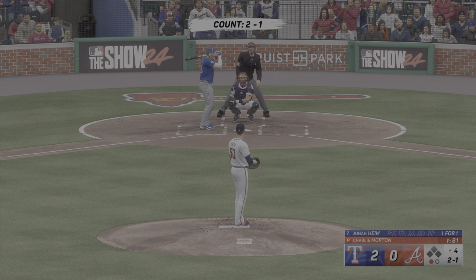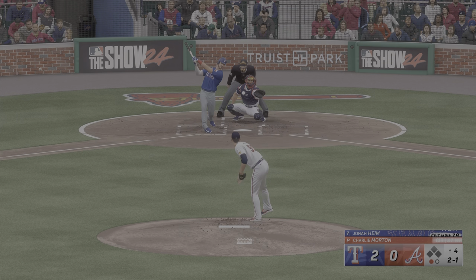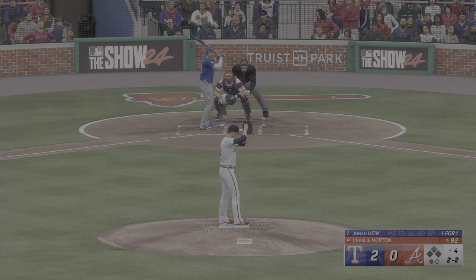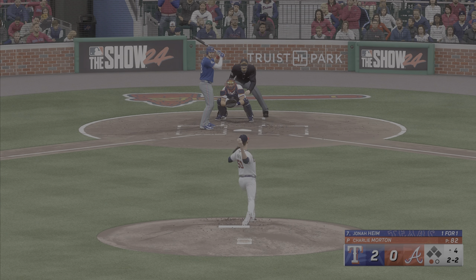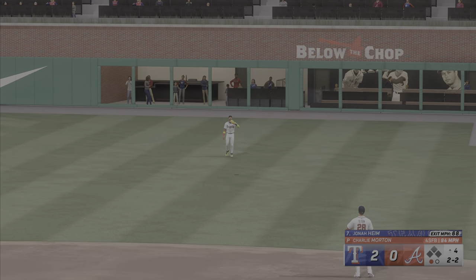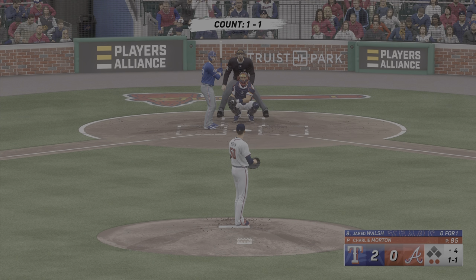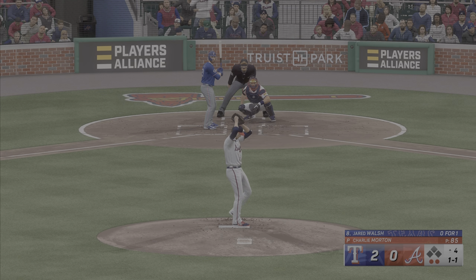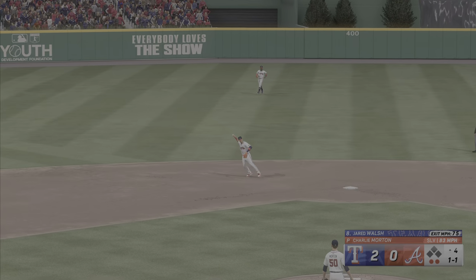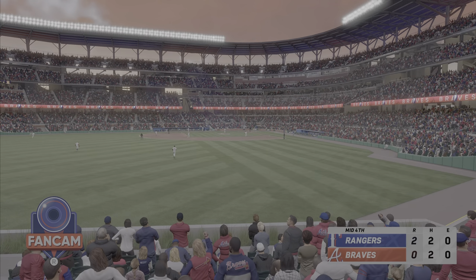Now the catcher for the Rangers, Jonah Heim. That one fouled off, 2-2. One down, bases empty. Right side, Acuna there. Hauls it in for the out. And there's two away. Jared Walsh stepping in for the Rangers. Maybe caught that one off the end just a little bit. Couldn't quite barrel it up enough to really drive it. Arcia whips it to first, and that is the inning.